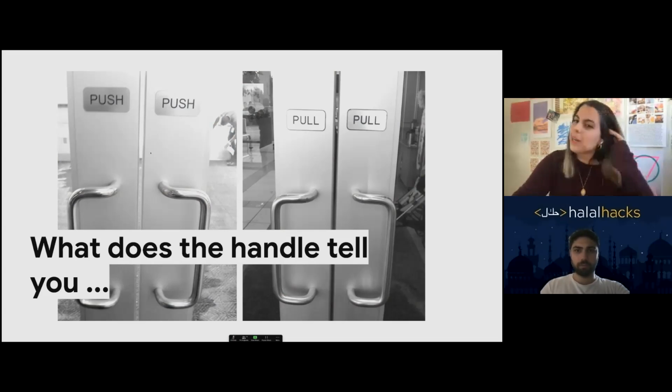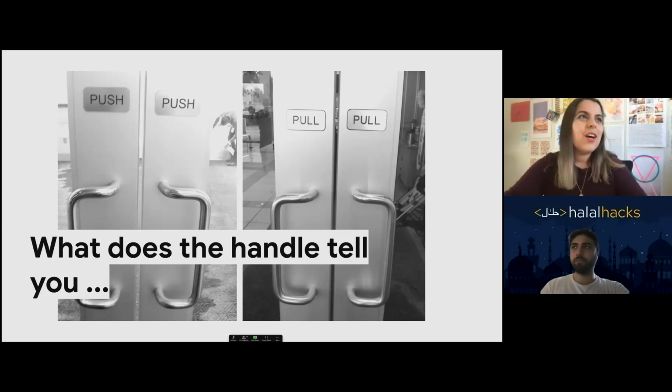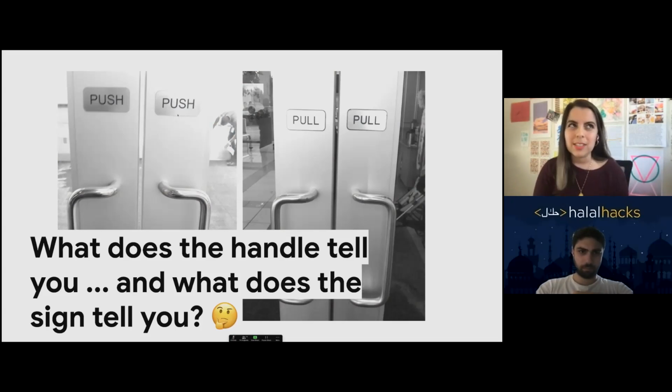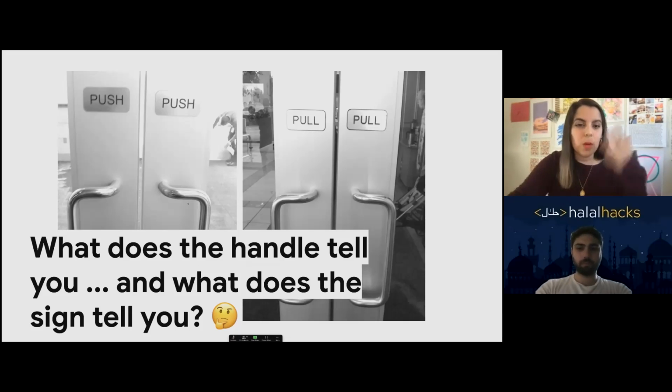That wouldn't work out very well. So it's kind of like, what does the handle tell you, but also what does the sign say? The metaphor for digital design is that you might have the right text explaining what the right thing to do is, but if the actual screen or buttons or affordances push a user to do something else, then that might cause problems, right? So you can imagine what the door might tell you if there was no handle.